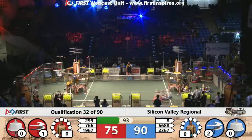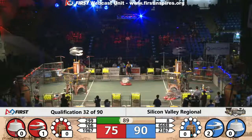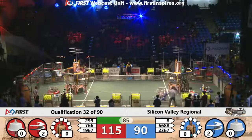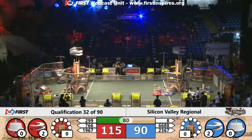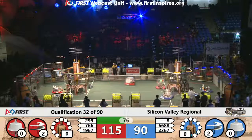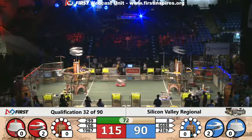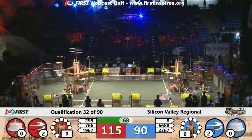Over on the red, they've got their next gear that they need, so they're about to get their second gear operational. Here comes the second rotor, and the Red Alliance is back in the lead with 115. They're already two gears of their way up to rotor number 3. Red Alliance pulling ahead as far as gear count in match number 32. West Valley Robotics, they're lining up. Looks like they may be prepared to climb towards the end of this match.